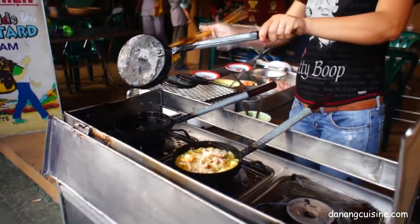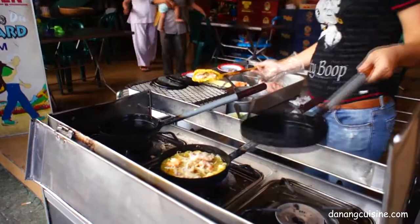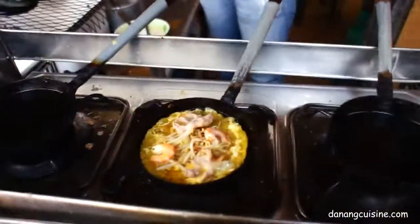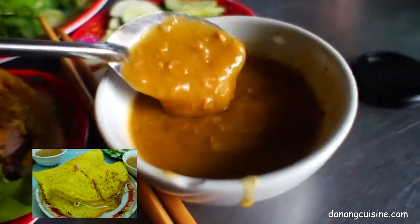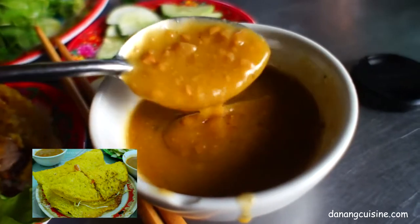The next dish that we tried was Bánh Khoái. This restaurant that we went to is very famous locally. It's been running for decades. So basically, Bánh Khoái is a smaller version of bánh xèo and is served with a quite similar sauce.